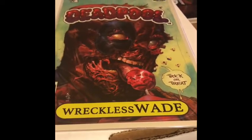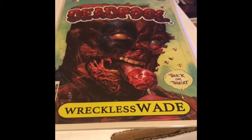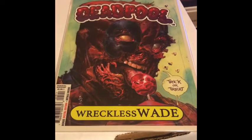I got this. Anybody that grew up in the '80s, '90s, Garbage Pail Kids was crazy. He had this on the wall. Regardless of the controversy, I was like, Garbage Pail Kids, yes. Deadpool, yes. Here's some more of those Young Guns variants.